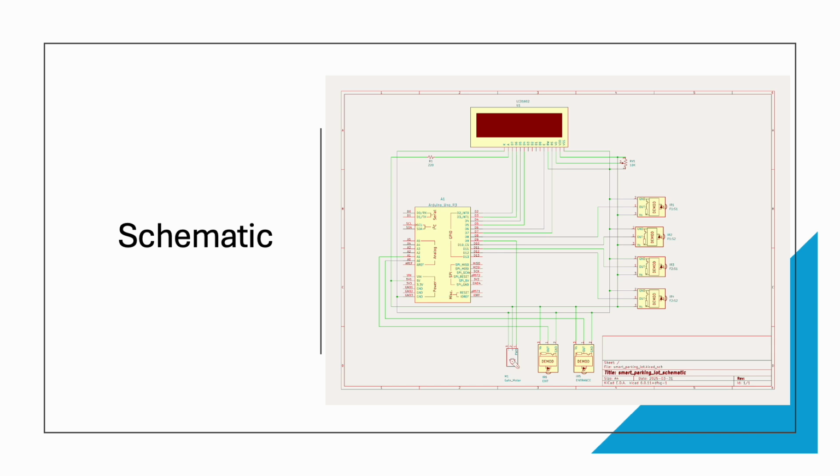The top one on the right side is going to be for the spot labeled as floor 1, spot 1. The one immediately below that one is going to be floor 1, spot 2. After that, we have floor 2, spot 1. And then lastly, we have floor 2, spot 2.